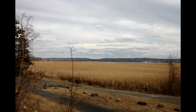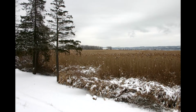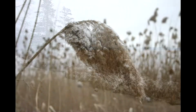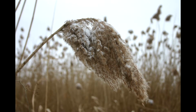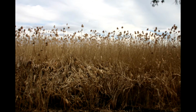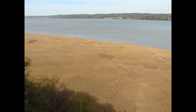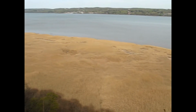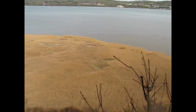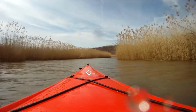Did you know the Piermont Marsh is critical habitat for the lower part of the Hudson River? In fact, the Piermont Marsh is one of only 5 salt marshes left in the entire Hudson River Estuary. When you are walking next to it, you can't see much, but from up here at Tallman Mountain, you can see all 1,017 acres. But the best way to see the marsh is in a boat. So let's go for a paddle.